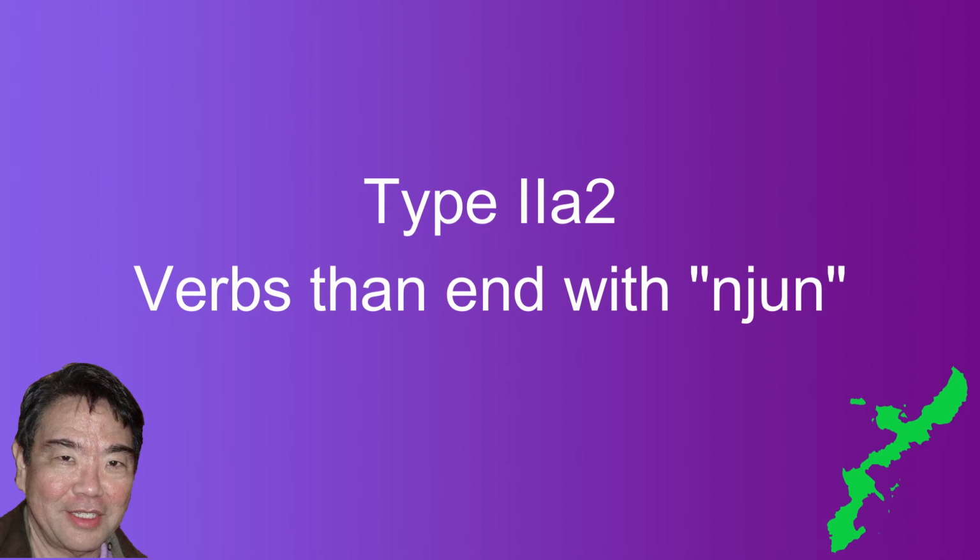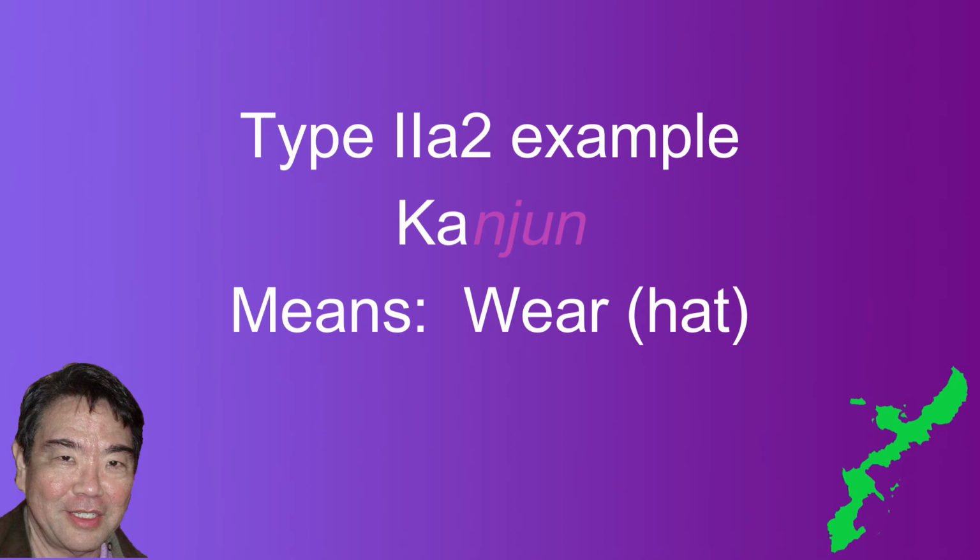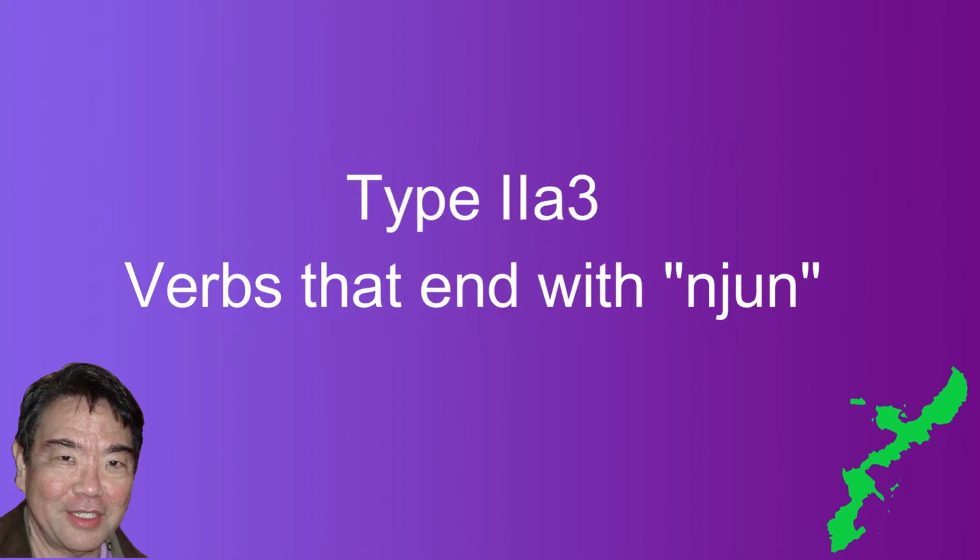Next is type 2A2. Type 2A2 verbs end with the syllable jung. An example is the word wear, which is kangjung in Uchinaguchi. The stem of this verb is kang. Next is type 2A3. Type 2A3 verbs end with the syllable jung.